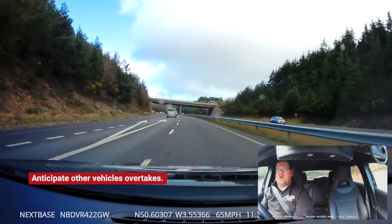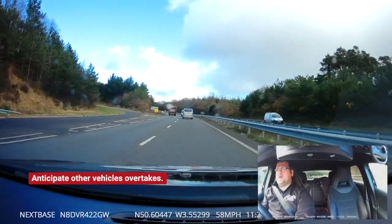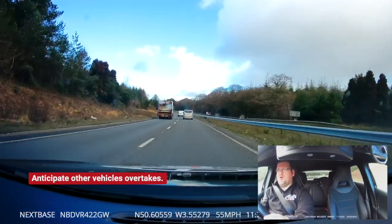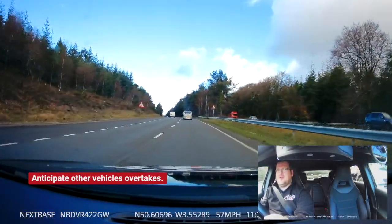However, now I'm expecting both of them to overtake the lorry, so I'm easing off on the gas as that happens. As soon as I saw that lorry, my foot came off that gas pedal, because the expectation there was that both vans would move out. Now I'm also expecting them both to move back in, so that's when I can then increase my speed again and go for that overtake.